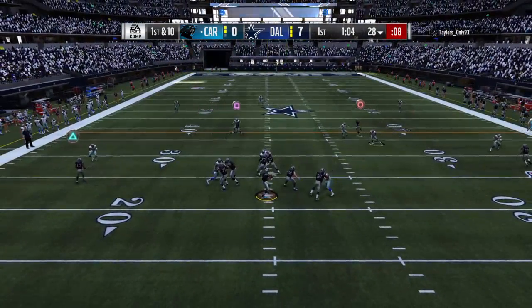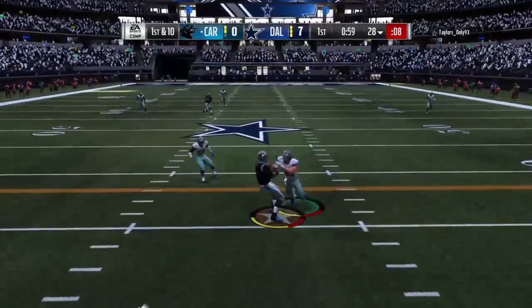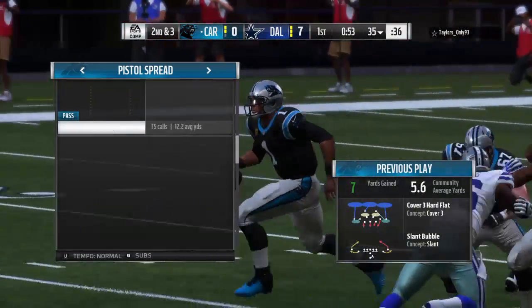From the gun, here's Newton. And now he'll tote. And right away, he lost the football. But fortunately, a Panther was able to get on this, so Carolina keeps the ball.